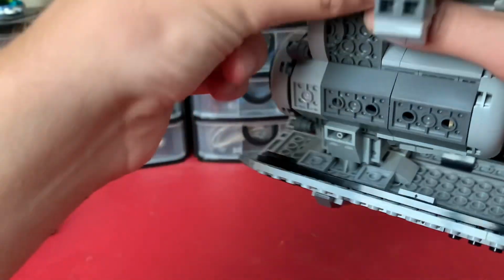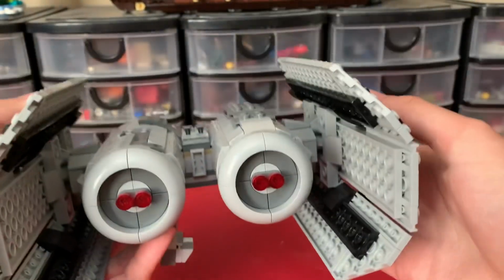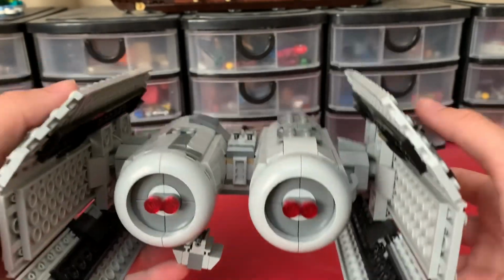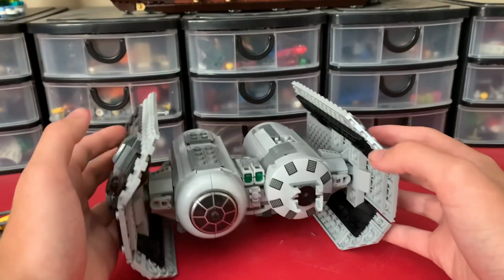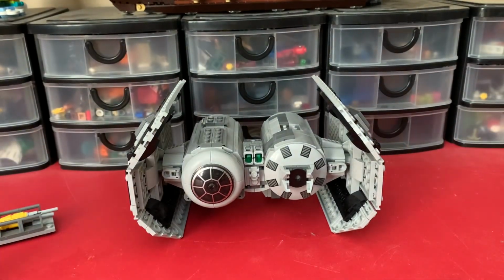Without further ado though, there's a quick look at the thrusters at the back. They look beautiful. But yeah, without further ado though, that is the TIE Bomber. Let's now move on to the newest one, being obviously, you know what.